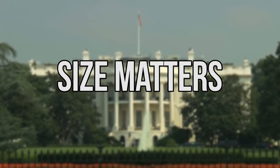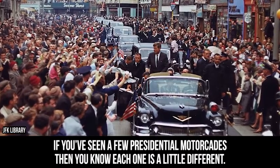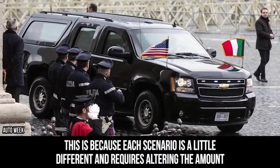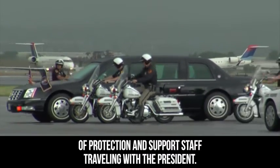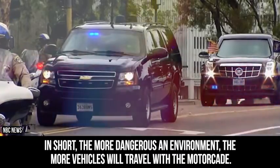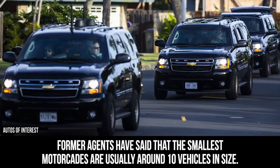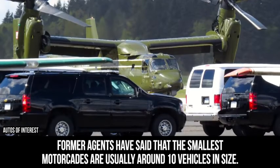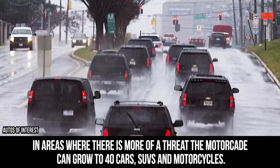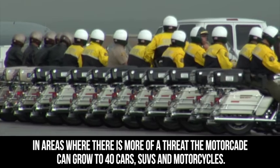Size matters. If you've seen a few presidential motorcades, then you know each one is a little different. This is because each scenario is a little different and requires altering the amount of protection and support staff traveling with the president. In short, the more dangerous an environment, the more vehicles will travel with the motorcade. Former agents have said that the smallest motorcades are usually around 10 vehicles in size. In areas where there is more of a threat, the motorcade can grow up to 40 cars, SUVs, and motorcycles.